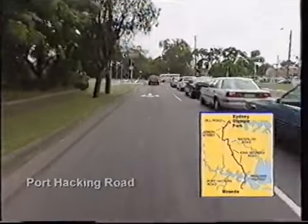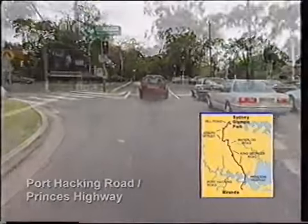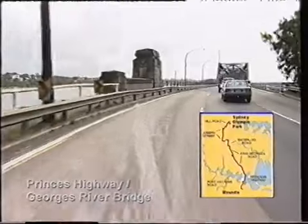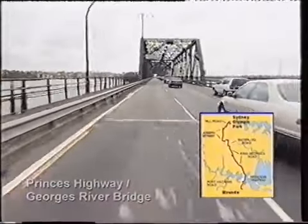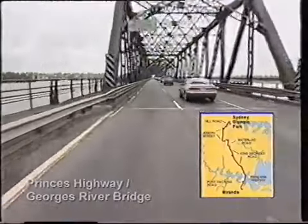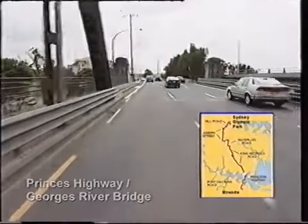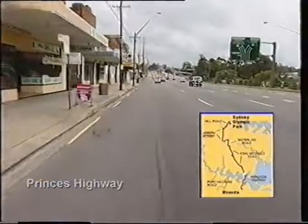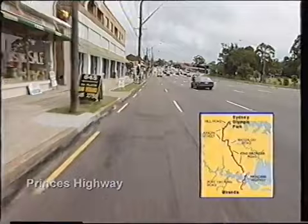Prepare to turn right at the next lights onto the Princess Highway. Turn right and travel towards the Georges River. Cross the Georges River and continue straight on. There's one pickup on the Princess Highway. It's before the King George's Road major intersection.